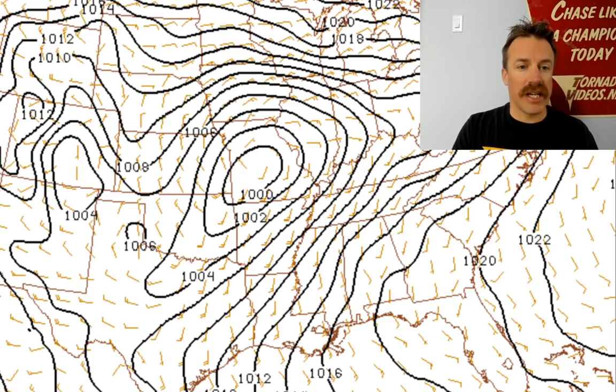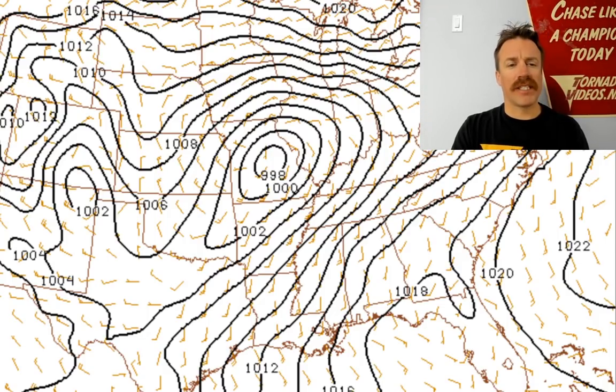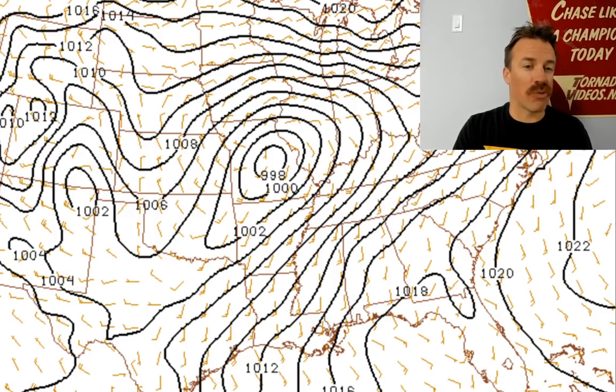Right? But you can certainly see the obvious target is in the enhanced 0 to 1 kilometer helicity right along that warm front and the surface low track. Here you can see that surface low strengthening with time. That's another characteristic of this open wave. You have a lot of vorticity advection ahead of this open wave, so it continues to intensify that surface low. It's not a weakening surface low, but it's ramping up.